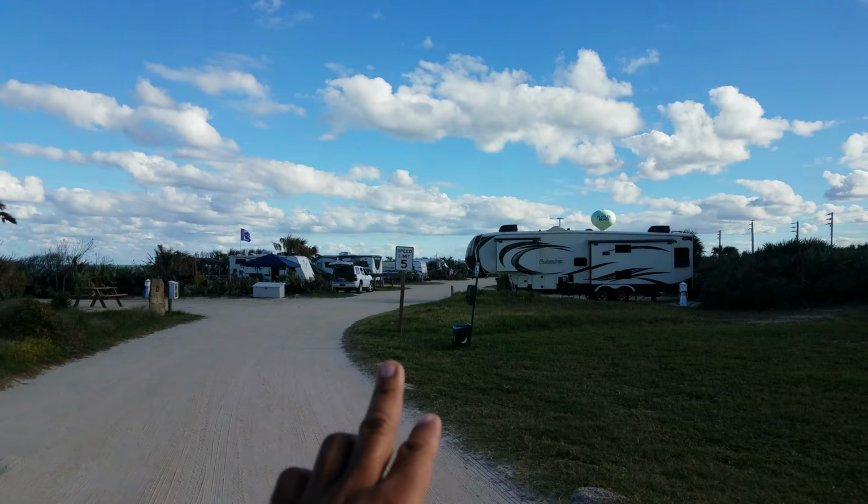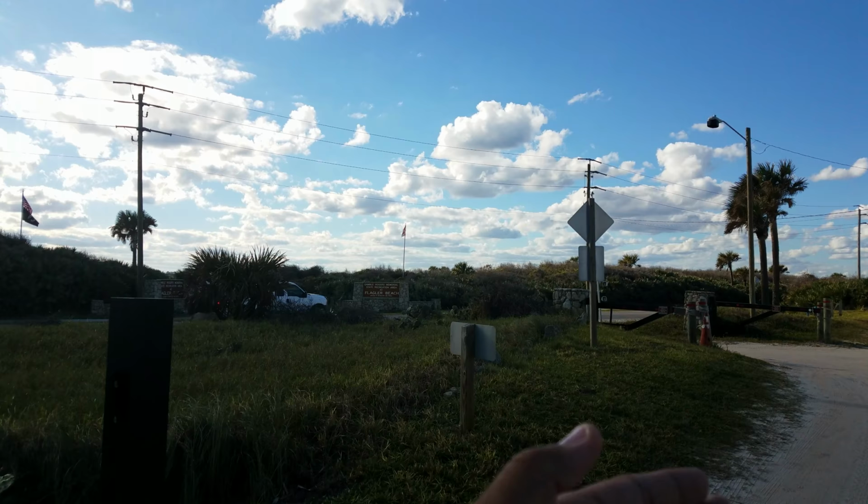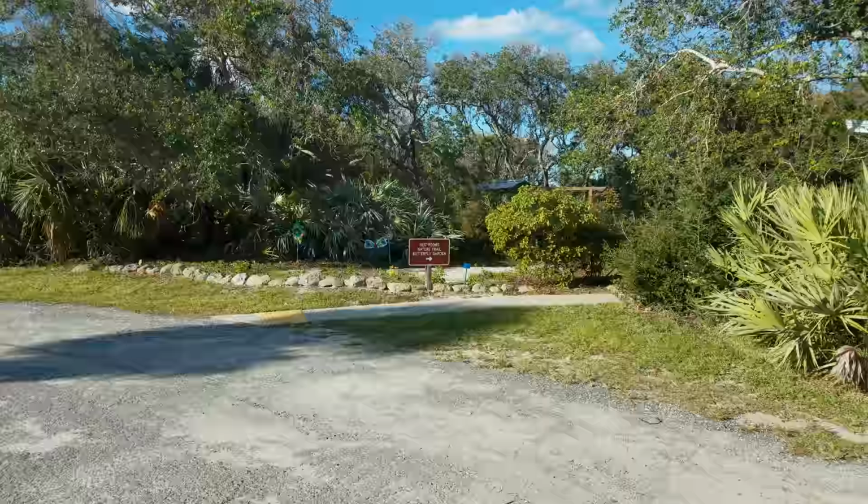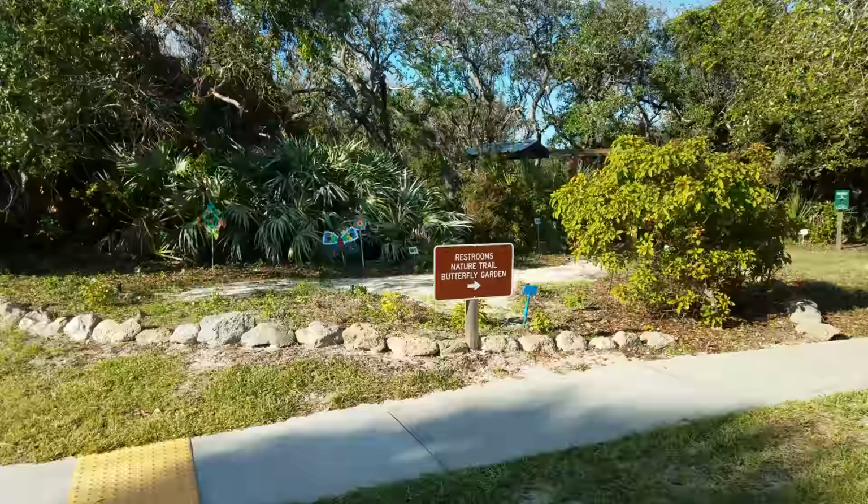All right, so right now we're leaving the camping park, and we're gonna go towards the other side of the park because the park is divided in two sections, the camping one and the actual park itself. And there's a walking trail over there. We're gonna go and walk on the trail, check it out. All right, so here we have the entrance to the restrooms, nature trail and butterfly garden. Well, they call it butterfly garden for a reason.